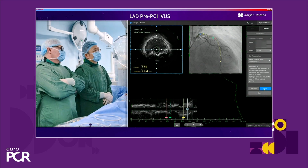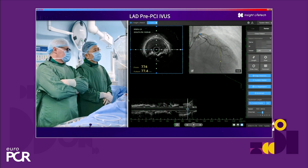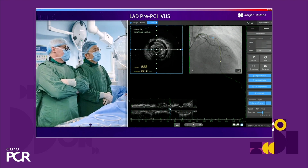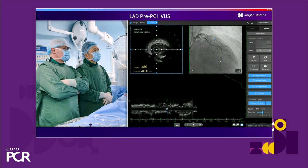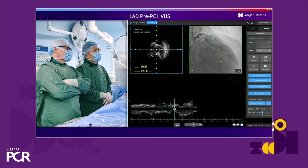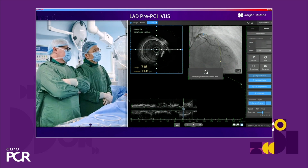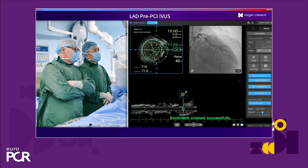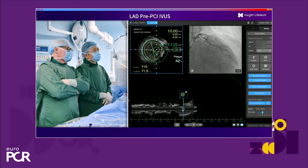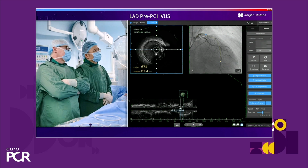And of course, we have a tapered vessel because there are many branches, including 2 quite large diagonal branches. Distally, this vessel is like 2.5, and in the proximal part is close to 4, which is maybe 3.5 at least in the proximal reference segment.